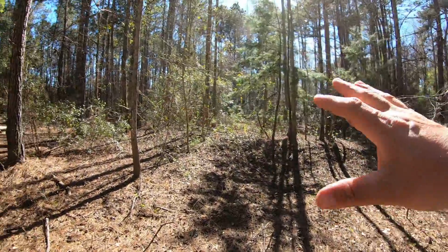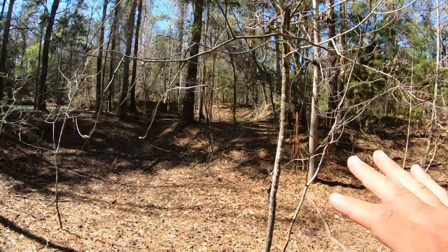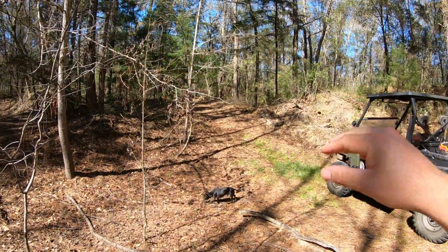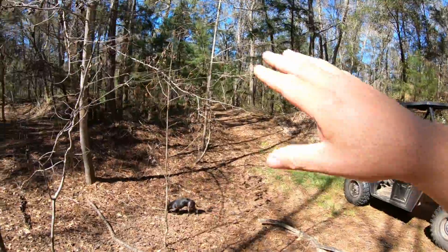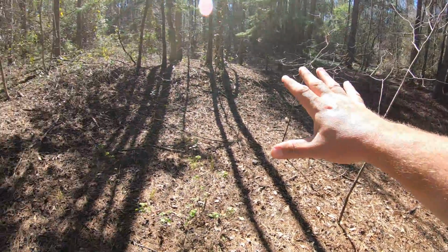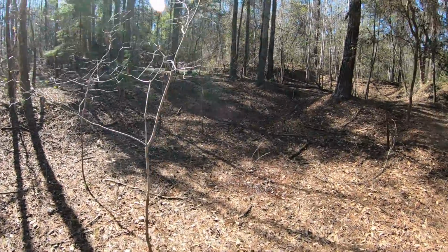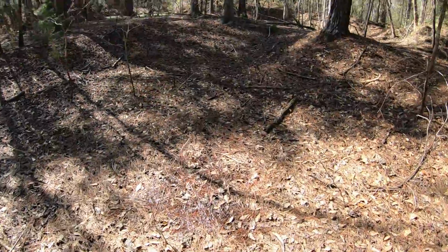So now we're getting ready to leave this upper section with all the pine trees and go into what I call the low bottom swamp. As soon as you enter the hardwoods right here, it completely changes. But while right here, this was all underwater when we first bought the property. This is where the ducks and alligators and everything else were. And this was just underwater a little while back.